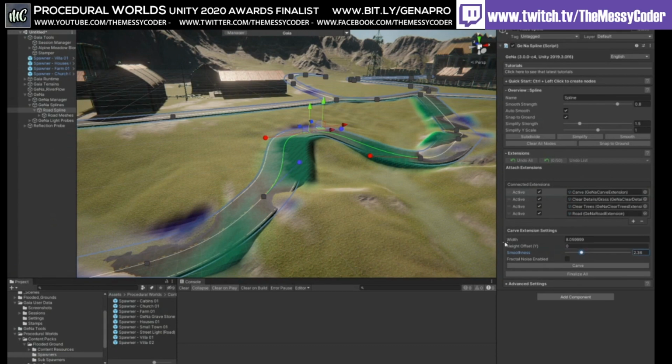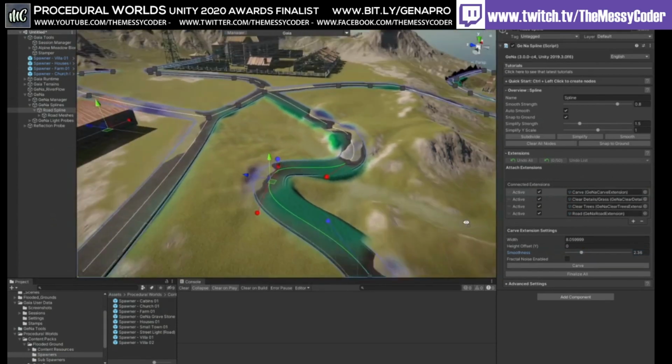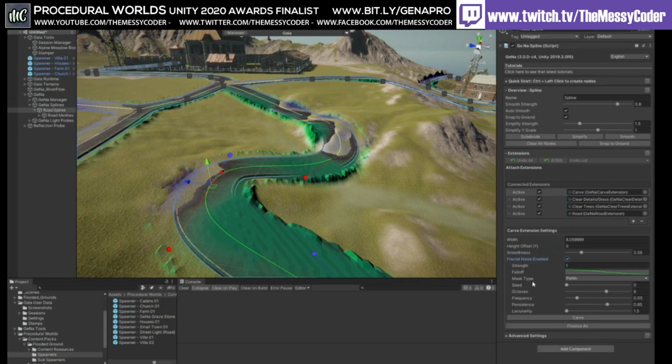This is a process, this works. There are some issues with it still. It's not quite perfect on intersections, but it's pretty good in the majority of cases. And then we can also add in a bit of noise. I tend to like a little bit of subtle variation around the edges, and I find that low frequencies and relatively low lacunarity is quite cool.